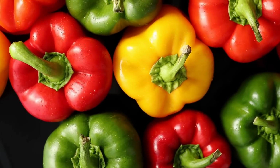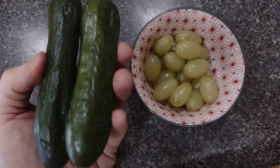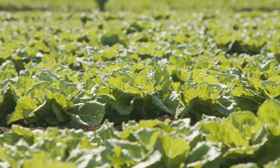The 2 peppers were $2.43 at No Frills compared to $3.99 at Loblaws. The canary melon was basically the same. It was a couple pennies more. The green grapes were exactly the same. The 6 baby cucumbers were $3.99 at No Frills. They were $5 even at Loblaws. The cherry tomatoes were $4.77 at No Frills and $6 at Loblaws. The small cauliflower was $1 more at Loblaws. The romaine lettuce was the exact same price.